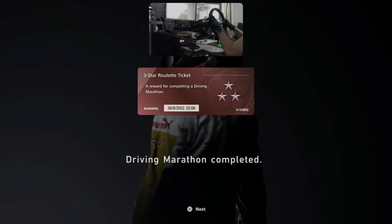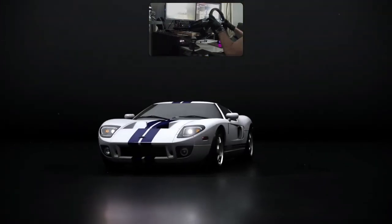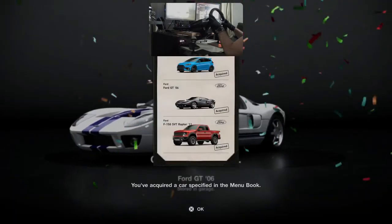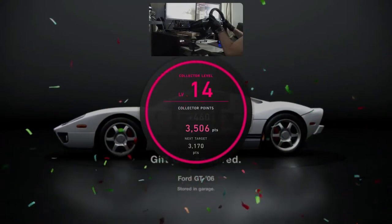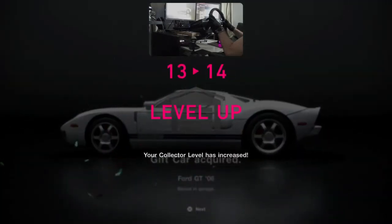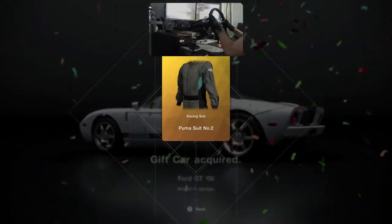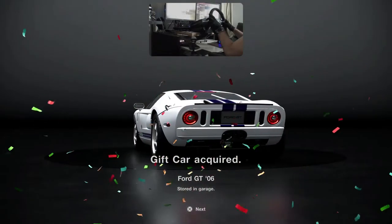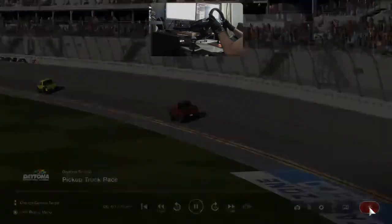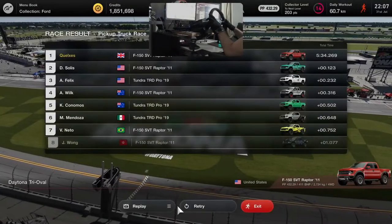And I got the 3-star roulette ticket, which usually are useless anyway. Actually, they're useless every single time. And that's the Ford. Obviously, that Focus has a race assigned to it, which I haven't done. I don't care about this. So I'm going to find which race it was for that Focus and do it as well, so I don't have any leftovers, because then I have to pick them up anyway later on.